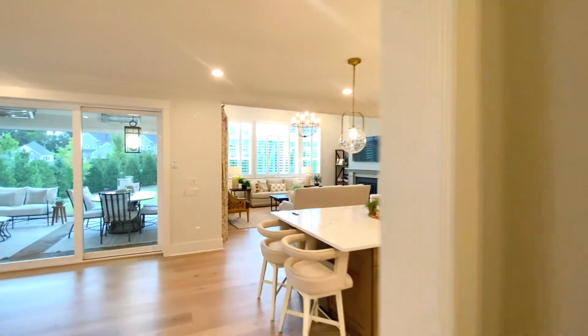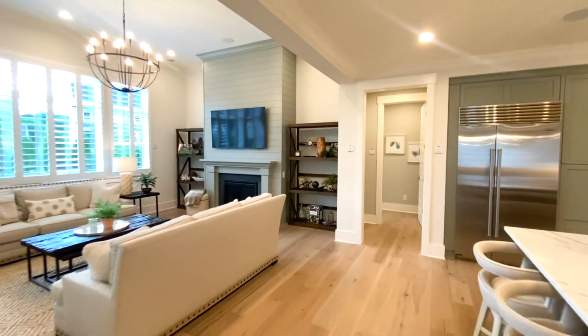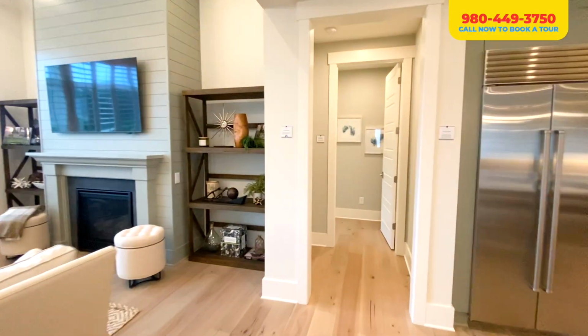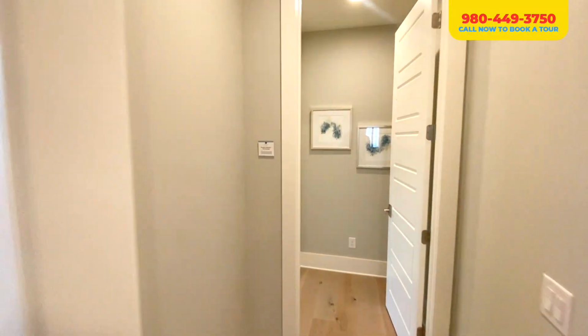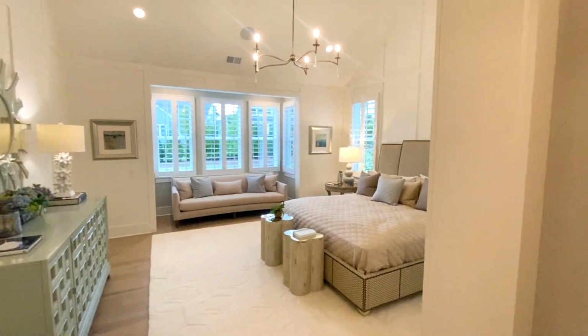Before we do, we have to, of course, take a look at that owner's suite, because this is like dessert on this channel. We wait till the end to see dessert, unless dessert is on the first floor, in which case we wait until the end of the first floor.